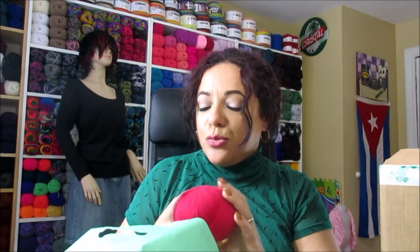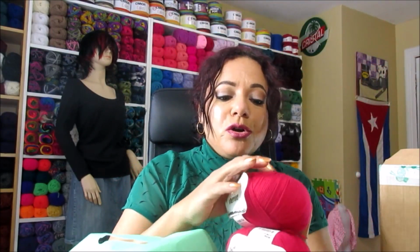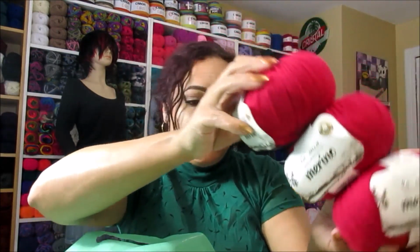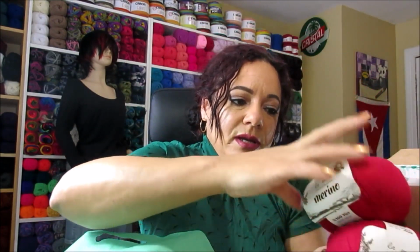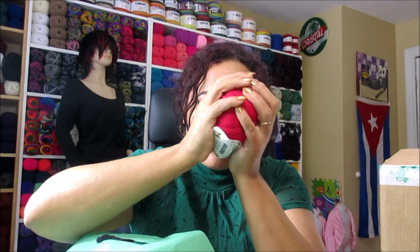And they sent me 3 of the fuchsia. So that's gonna be a really nice color combination for either the sweater or the swancho that I'm gonna do. Very soft, like I say, if you want to make something nice and soft for a baby, this will be the one to order.